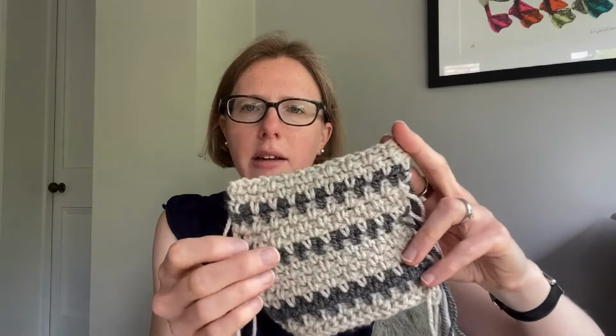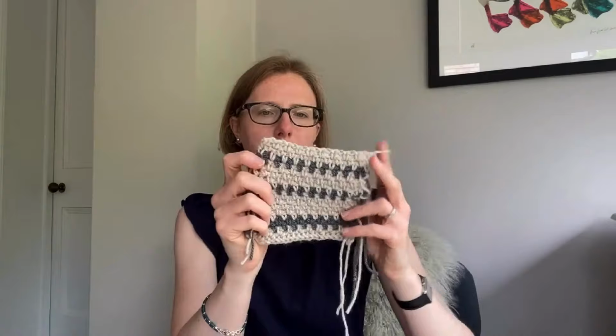Do you like moss stitch? Let me know. I just really like it. I love the look of it and the texture as well.